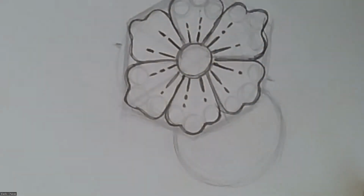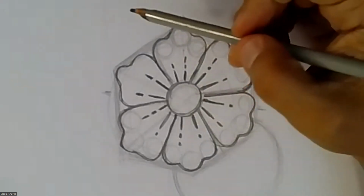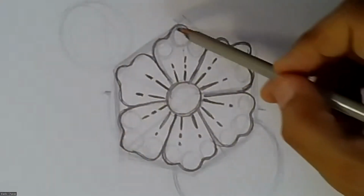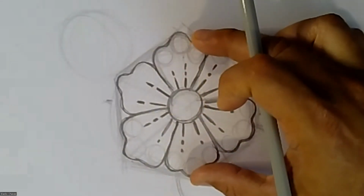There we go. Ooh, there's our first petal, little petal flower. All right, we've got the, I don't know what these are. There's going to be fitting in that space right about there. I'm blocking in again. Now I can see how big, and I'm using this for my proportions.